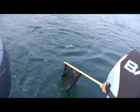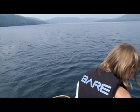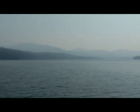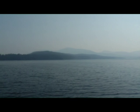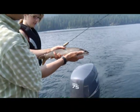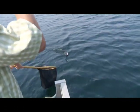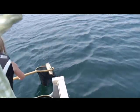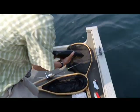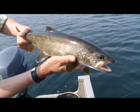Oh, he fell off. That was a nice lake trout. Oh, that's a nice one. Oh, what a grab! That's getting a little bit bigger. Spots. You notice the spotting more in that one.